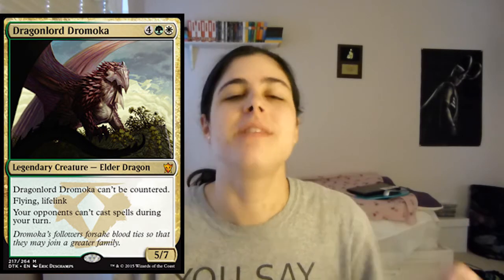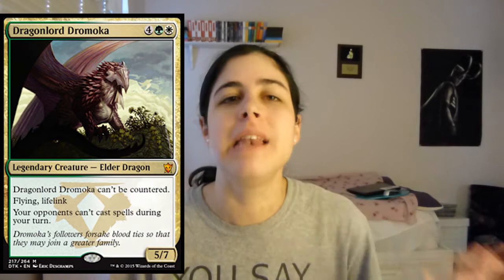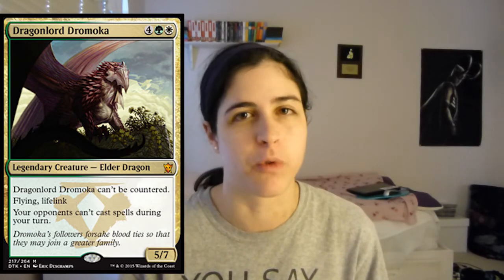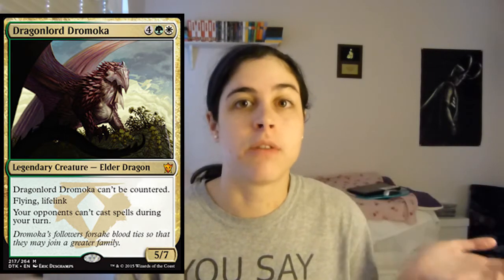Alright, and then we have Dragon Lord Dromoka. I mean, this card is amazing. It's literally crazy how good this card is, because this is an anti-blue card, and I love it, because I don't know how Bloom fares against control. I don't know how that's supposed to work. You have answers, like Cavern of Souls, Dragon Lord Dromoka, Boseiju, but sometimes you just don't draw those things, and it's like, okay, well, I'm playing against a control matchup, and they just countered everything, and I can't do anything about it.